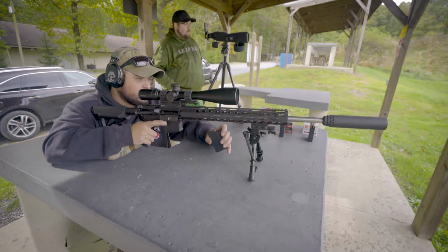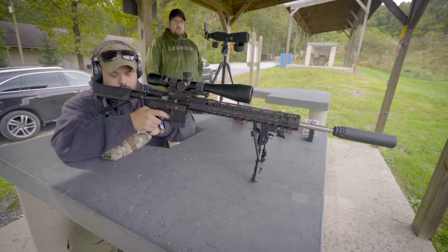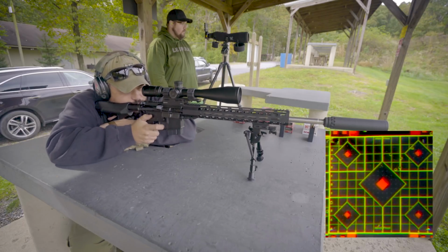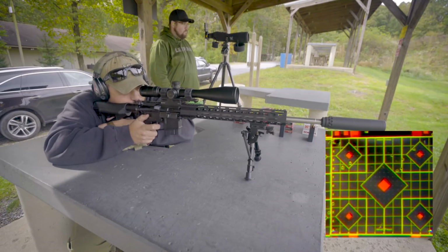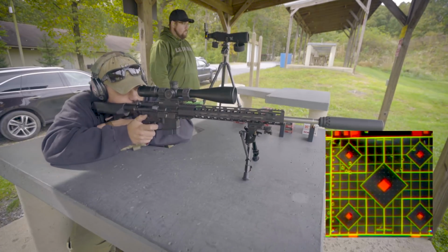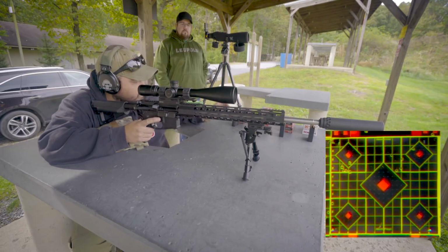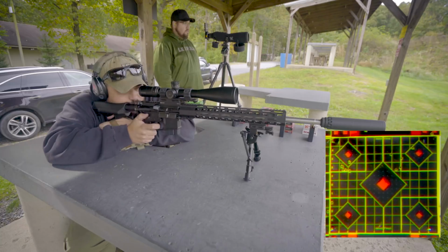Here we go. We're going to shoot this suppressed. We've got some 60 grain Noslers. I'm going to go bottom right target, top left square. You ready? Yep, send it. Solid group. Yeah, that stuff's been shooting the best all day so far. Besides your hand loads. Alright, so I'm going to go top right. There's one top right already.